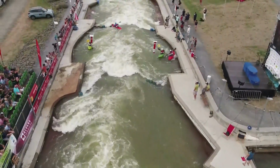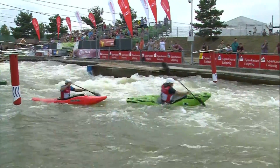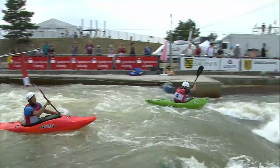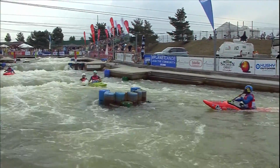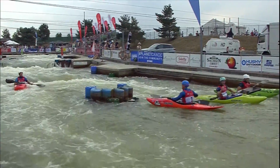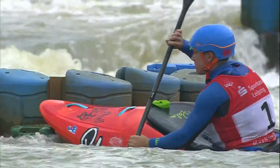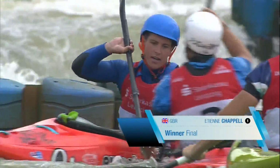But it could be tight here. Will the little battle for second and third allow Max Carlsen? It does. Max Carlsen sneaks through for the silver medal. So provisionally gold for Great Britain's Etienne Chappell, Max Carlsen takes silver for Sweden, and, well, it looks like it was Tren Long for the United States who takes the bronze.